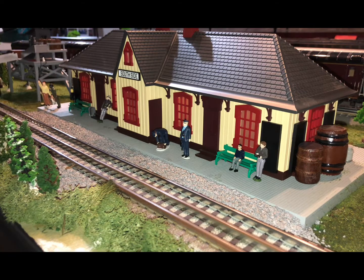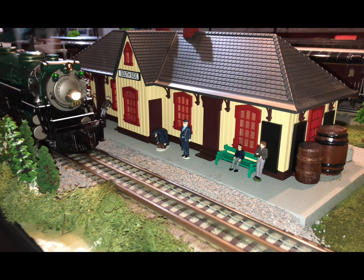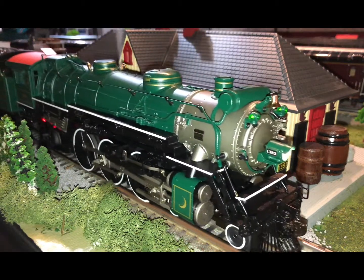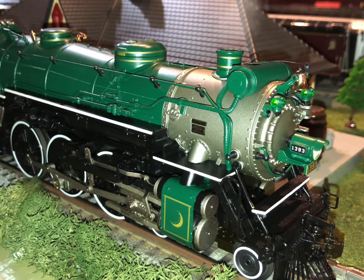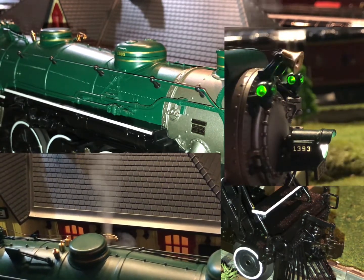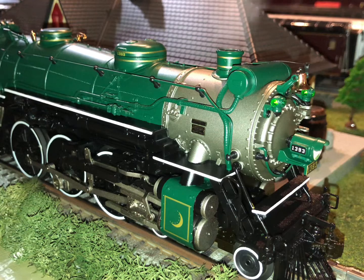And last but not least, my all-time favorite Lionel Legacy locomotive is, that's right, the Legacy Southern Crescent PS4 Pacific number 1393. To me, this locomotive scores the highest in all of my criteria, and here's why. First up, its whistle and bell are my favorite sounding, not only because of the whistle's deep and quillable bass, but because of the limited times Lionel has used this set of sounds.